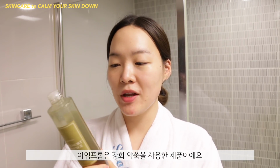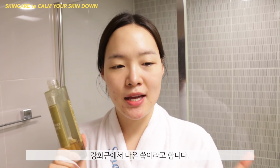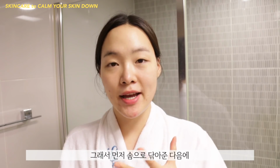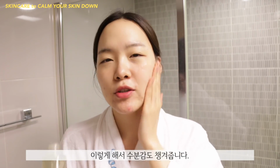So this one, I'm From Mugwort, is the Ganghwa Yaksuk in Korean. So it's this mugwort that's found in the Ganghwa area. Once I applied it using a cotton pad, next I'll just go straight in and really try to hydrate.